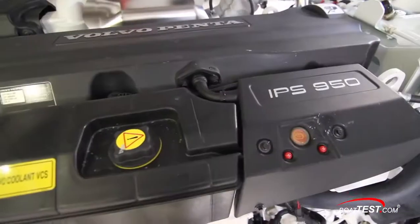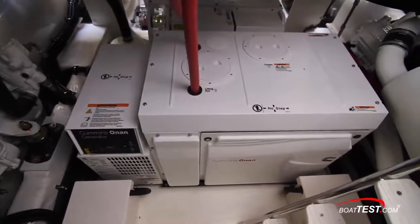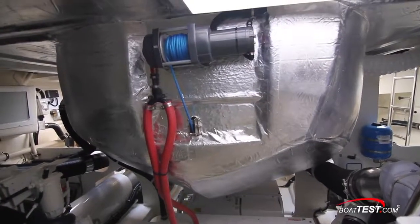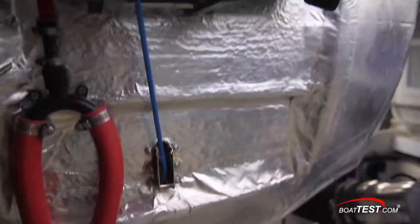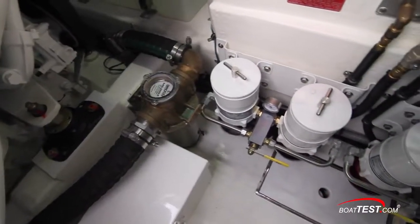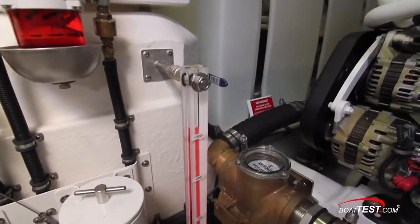Inside are the twin IPS 950 pod drive engines, and the 17.5 kW generators alongside the steps. The bulk of the space is taken up with the tender garage, but there's still room to the sides for servicing. Notice the electric winch for hauling the tender in. As expected, all the filters and sea strainers are easily accessible. Sight gauges tell the fuel quantity at a glance.